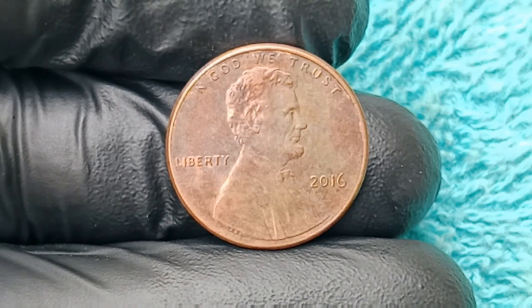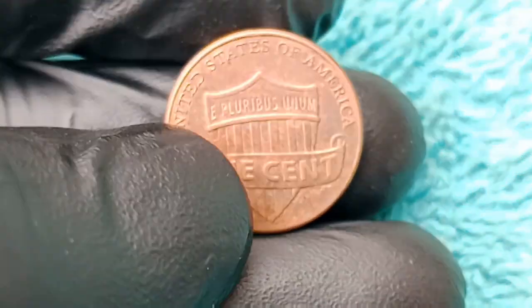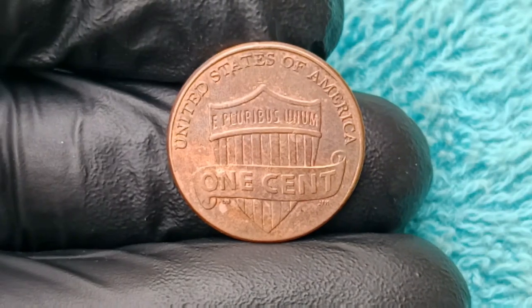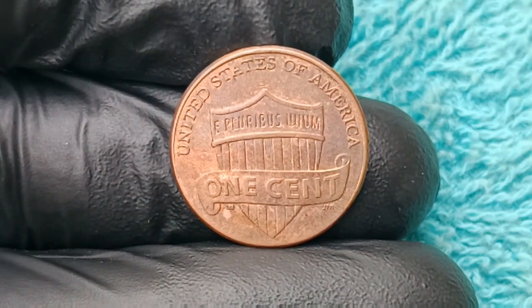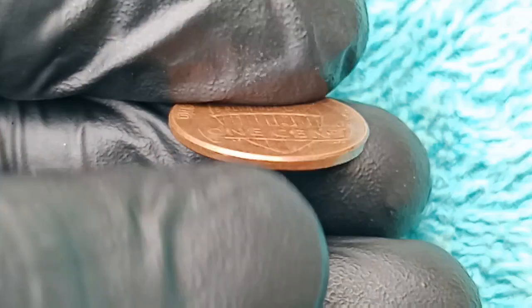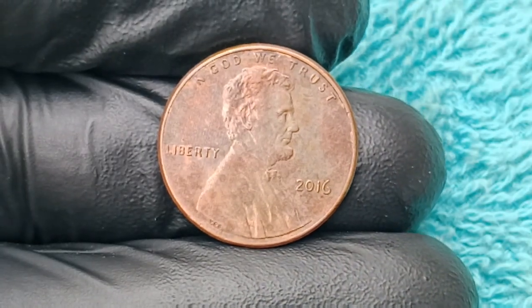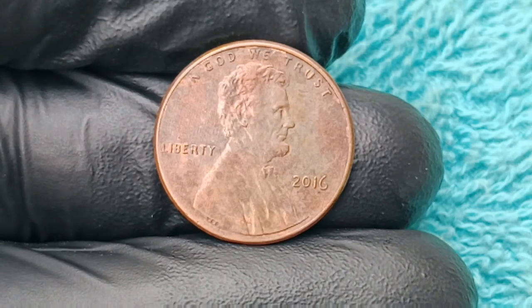And now, as collectors continue scouring their change, searching for more 2016 oddities, only a few minor double dies and off-center strikes have surfaced, nothing even close to the magnitude of the $253 million coin, which remains one of a kind and likely always will, making it the holy grail for Lincoln cent collectors and modern-era enthusiasts.